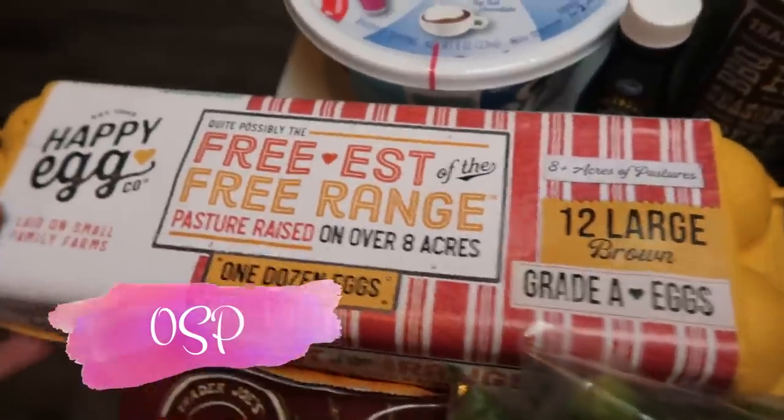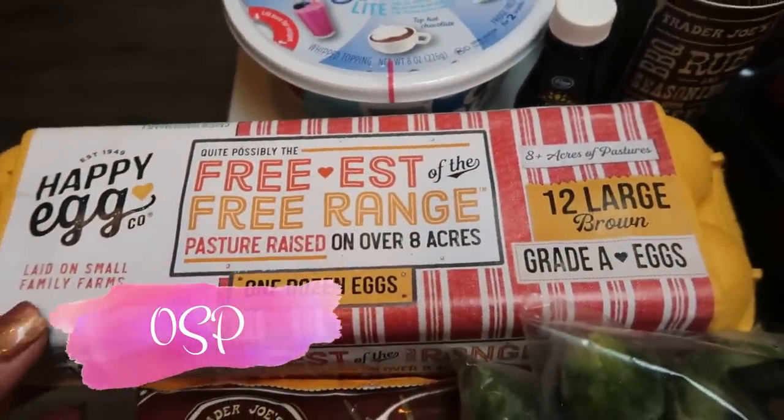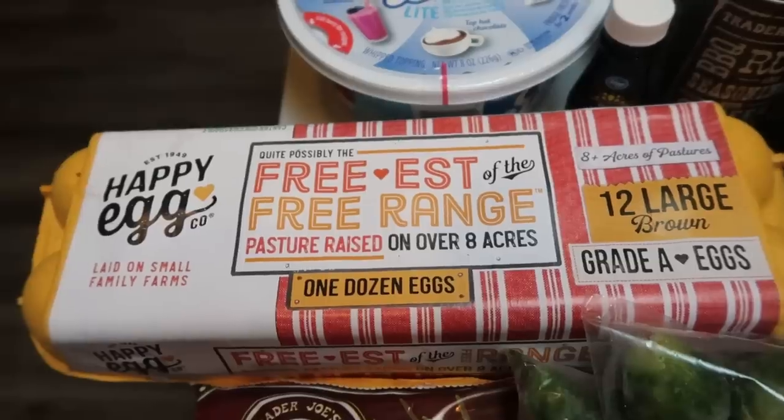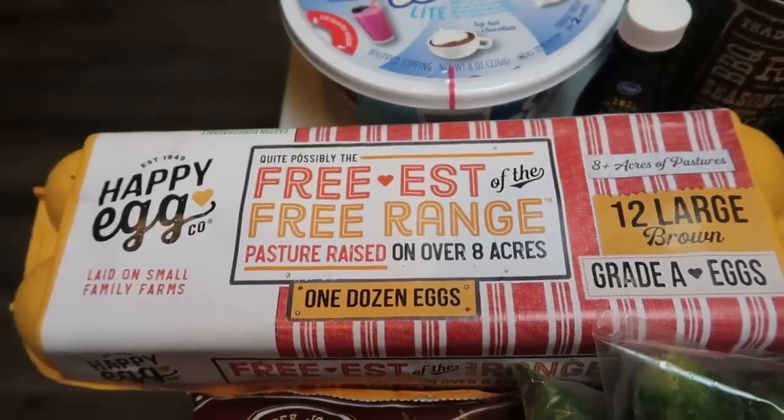My very favorite eggs, the Happy Eggs. They were not on sale, unfortunately. So they were $4.99 a dozen. But in my opinion, it is worth it because they are the best eggs ever. I love them. Also at Trader Joe's, I grabbed some frozen veggies.